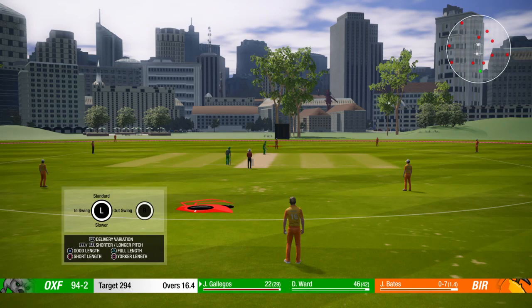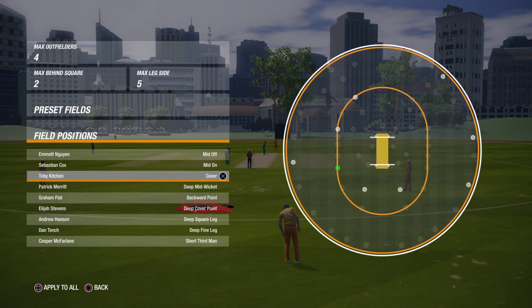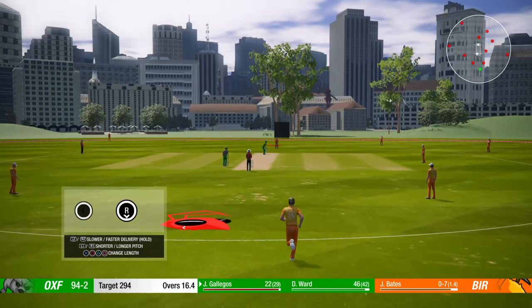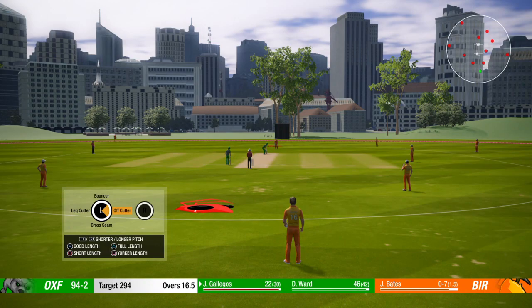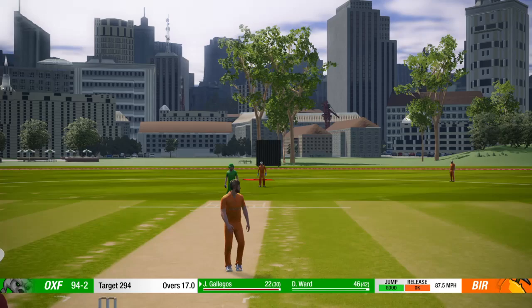For 2, and this needs to change. Let's have a look. Just bring that cover there and that man there. It's a bit better. Hopefully just cutting off that drive that he's doing, enticing the batsman just to go over him. It's better. Try and be a little bit tighter. If he goes over the top, he goes over the top. Fair play to him. At the end of that over, it's 94 for 2.